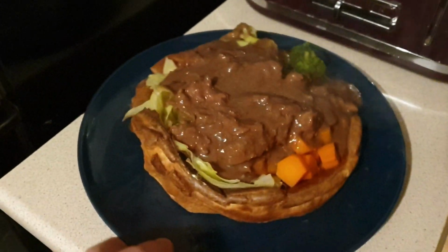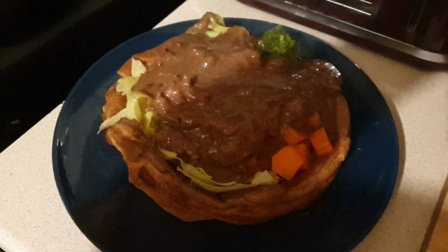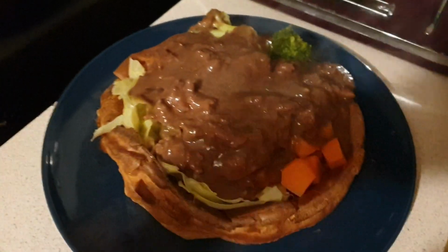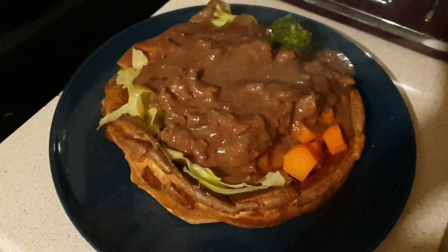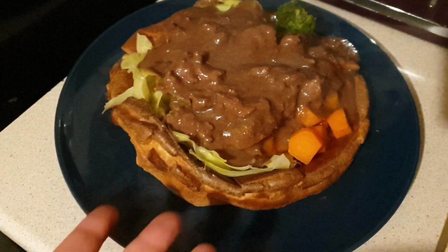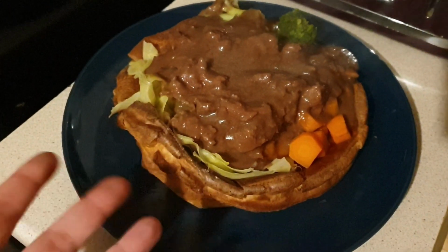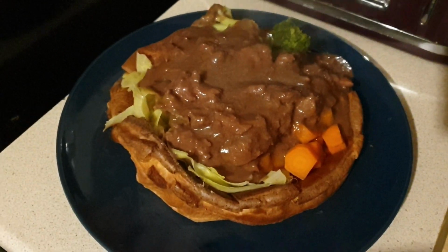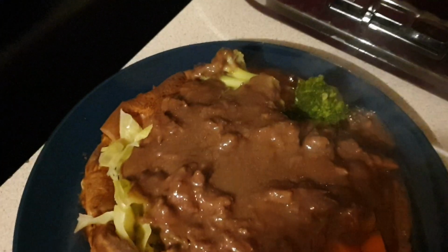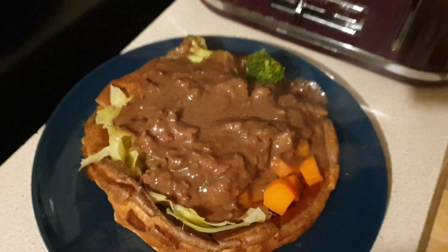I didn't have any Fry Light. I've completely run out. I used so much when I was cooking the Chinese thing on Saturday. I ended up running out, and I just kind of did the Yorkshire pudding dry. So I'm happy it actually raised at one side. It's not very pretty at the other side, but it'll taste delicious.